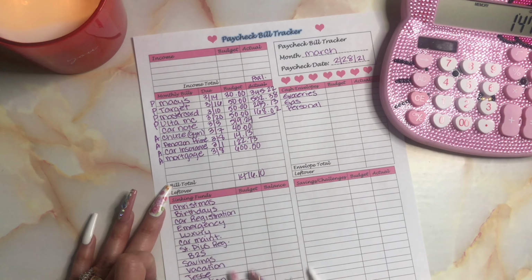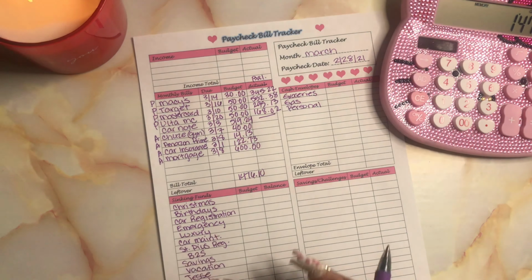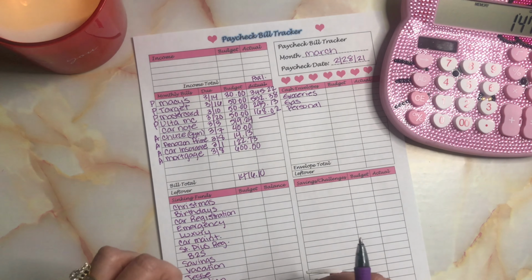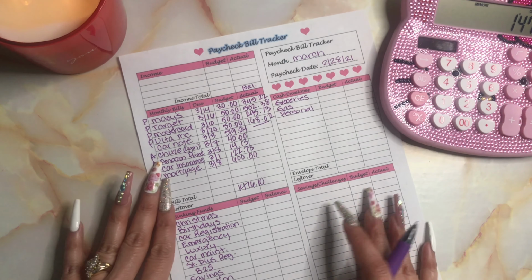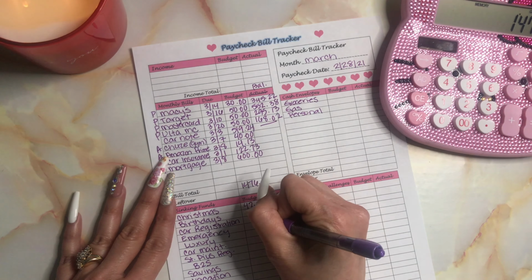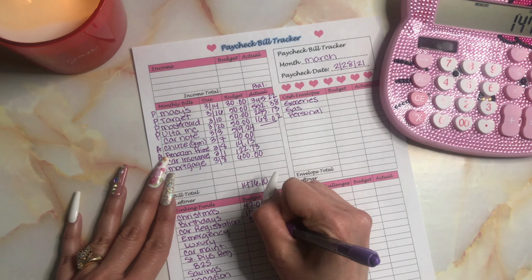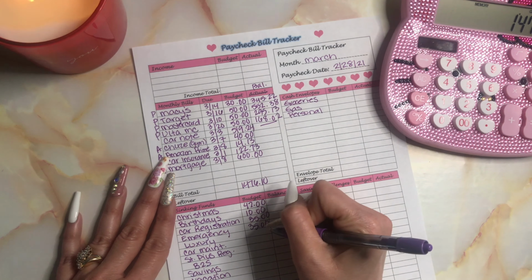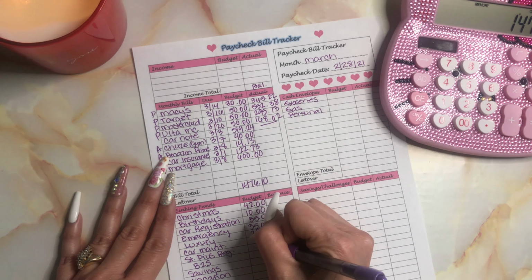All right, so the next items on my budget with me are my sinking funds. I try to keep the same amounts every time I get paid. You don't have to keep them at the same denominations or totals, but this is what works for me. For Christmas, I typically do $42. Birthdays, I do $10. Car registration is $35. Emergency is also $35. Luxury is $25. Car maintenance is $30.